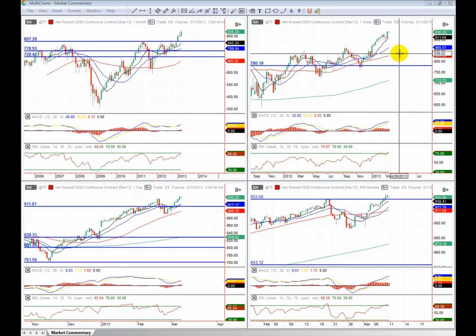As we look at the weekly chart, same thing. We've got a nice setup candle right there in and around that 10 and 20 period moving average. Break of the high of that candle. We're back off to new highs. As we move down to the daily chart, again, put in a new high beyond that 933 level. So there really isn't a whole lot stopping this market from moving higher.